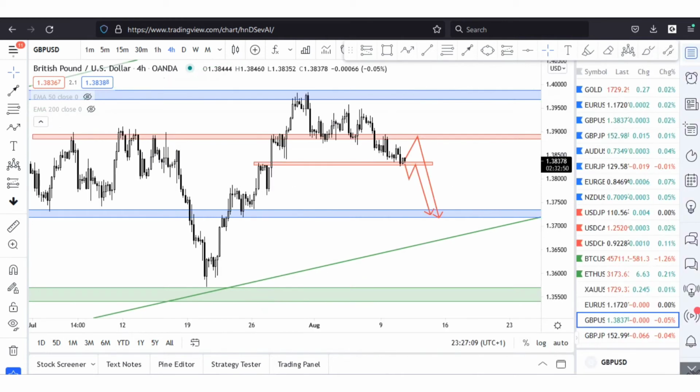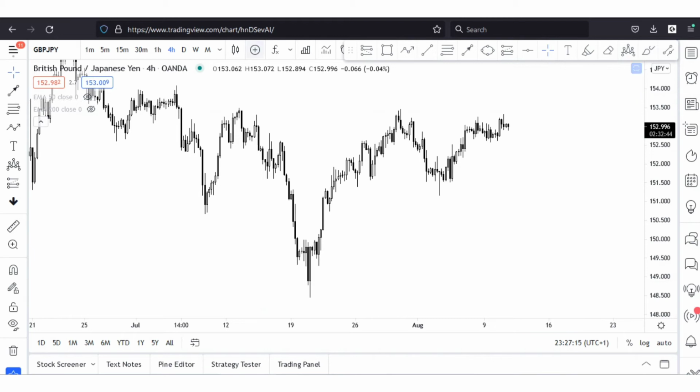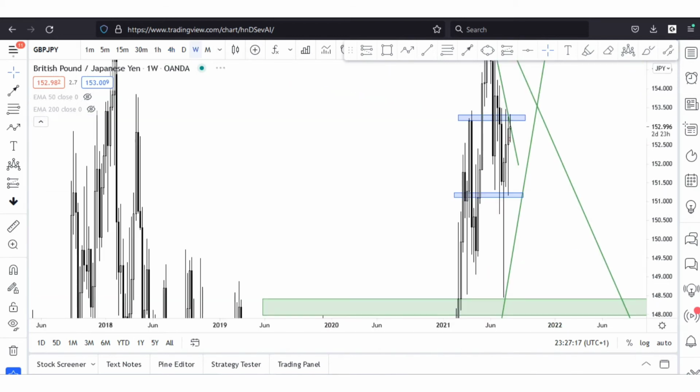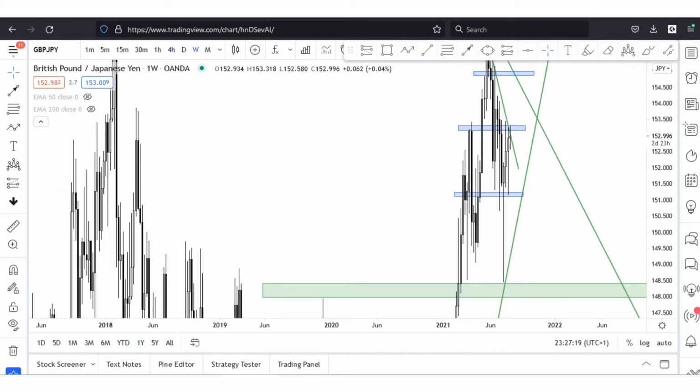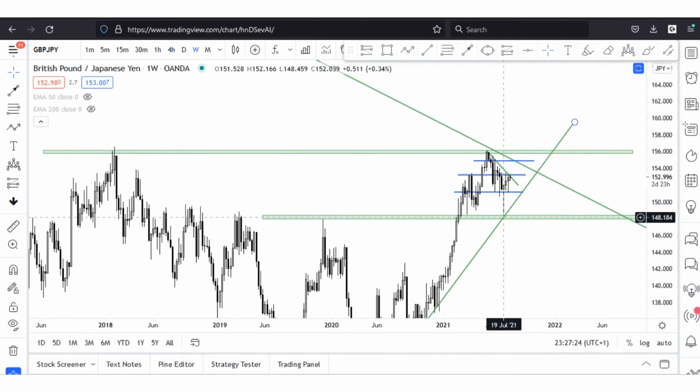So the final pair I'm going to look at today is GBPJPY. And let's go to the weekly time frame for this pair. On the weekly time frame, we can see that price bounced off this trend line as well as support level on the weekly time frame, and quickly rejected from this nice bullish pin bar and continued to the upside.